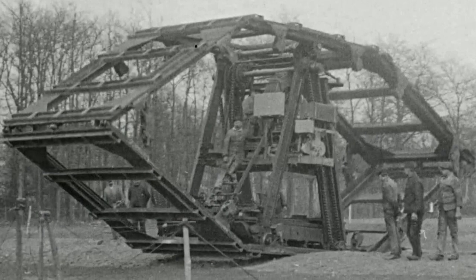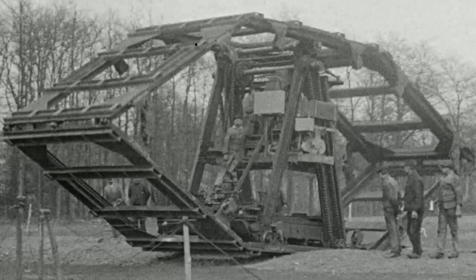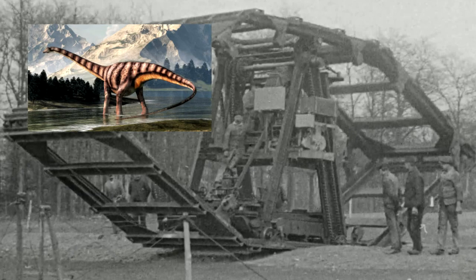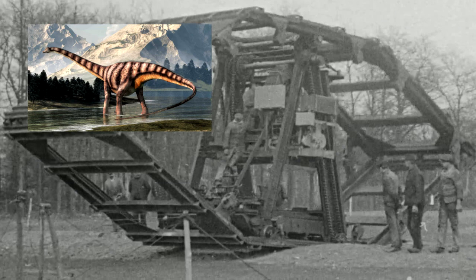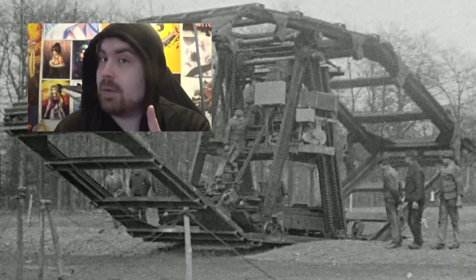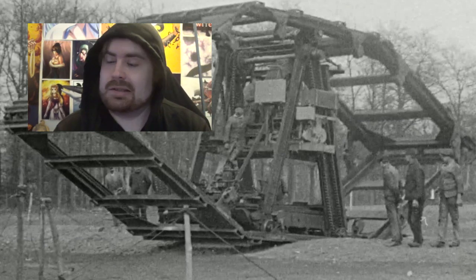Some of those that actually worked on it called it Diplodocus militaris, which is a reference to the giant sauropod dinosaur on account of its massive size and perceived insane slowness. But they didn't give up on this concept, at least not completely.